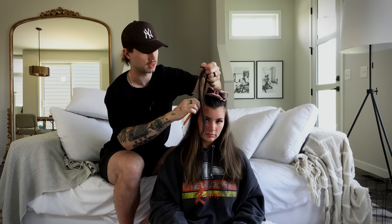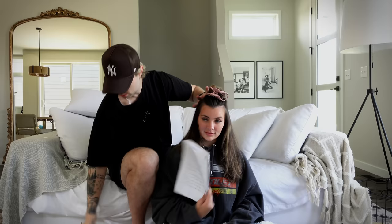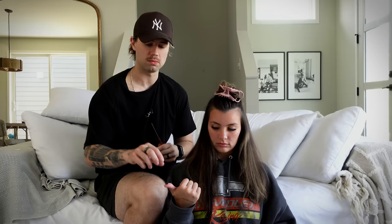How much do you train in the off season? These are all just scribbles. Yeah. Right now, we work out Monday through Friday, and then I start to skate maybe 2 times a week, probably what it averages out.